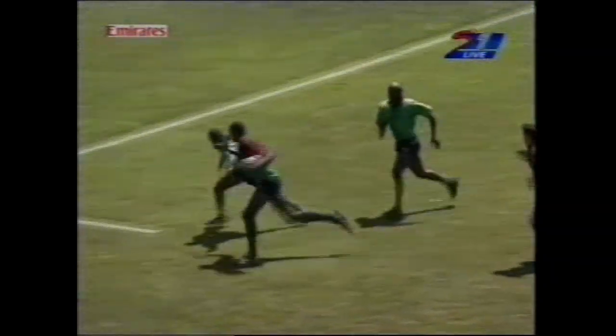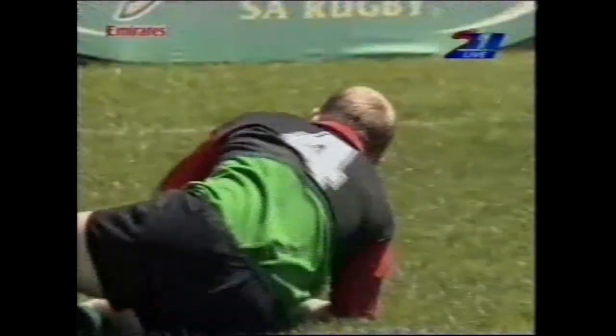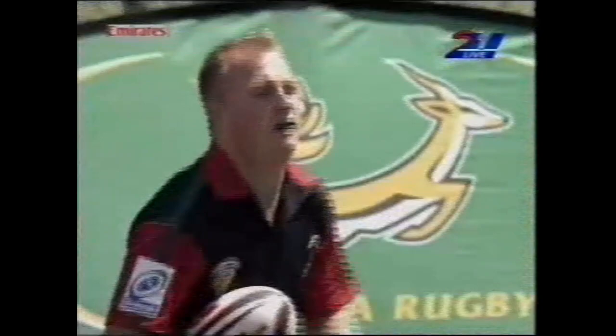It was Takawira who did the good work initially, and this is Tondoro. Chances here. Clutie's going to score for Zimbabwe. Great riposte and some good sevens rugby from Zimbabwe there. They took it from one end to the other.